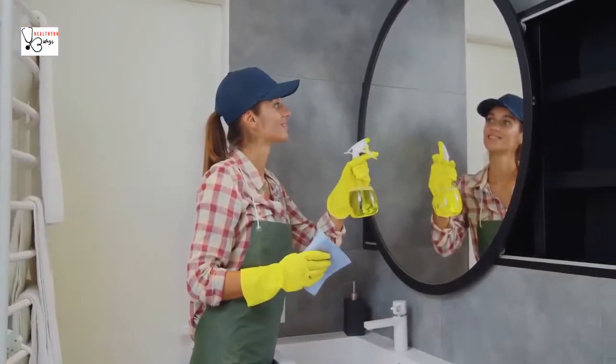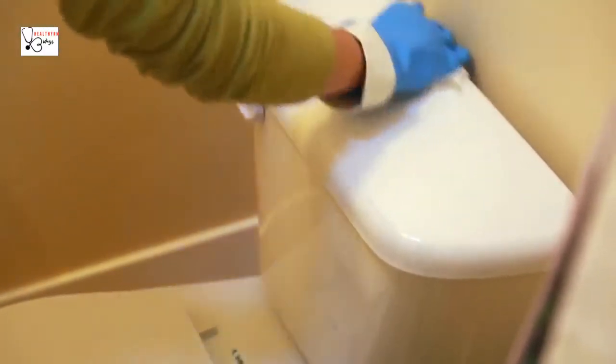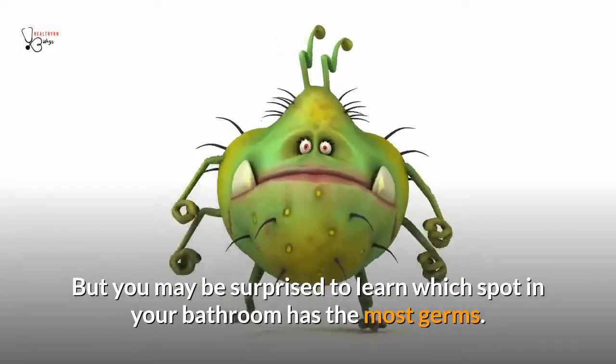It should come as no shock that keeping your bathroom clean and disinfected can help prevent the spread of COVID-19 and the flu. But you may be surprised to learn which spot in your bathroom has the most germs.